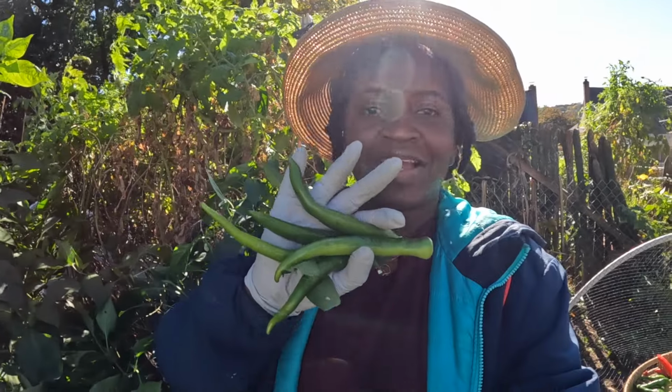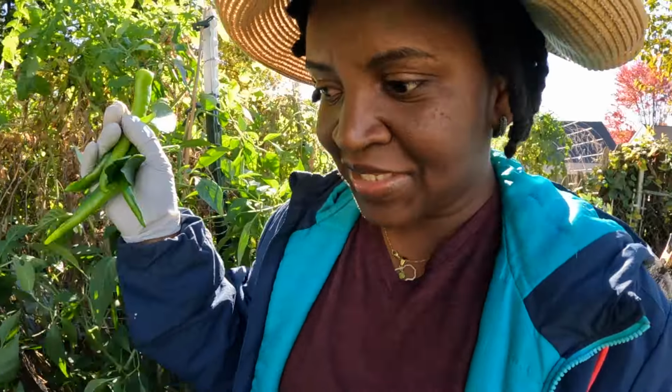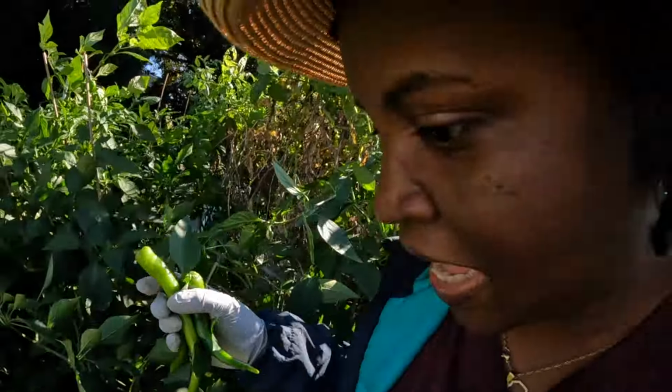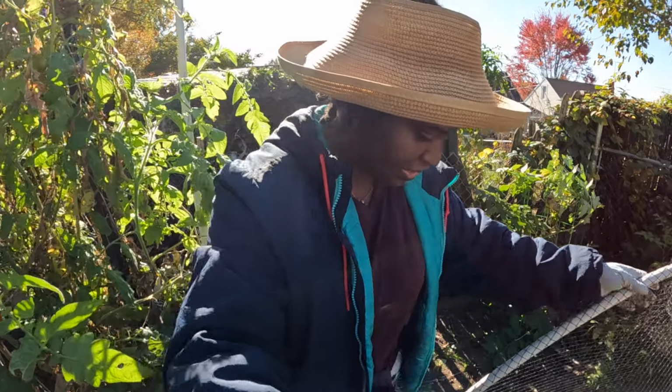All right, y'all, I think I've gotten as much as I can from this area. I still see a ton of little peppers, like these and these, and I'm gonna leave that alone. But I can't believe the amount of peppers that I just got from this little area. Now let me get away from here because it's a whole contraption.